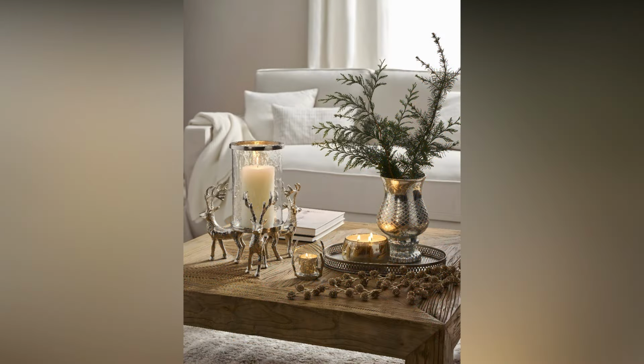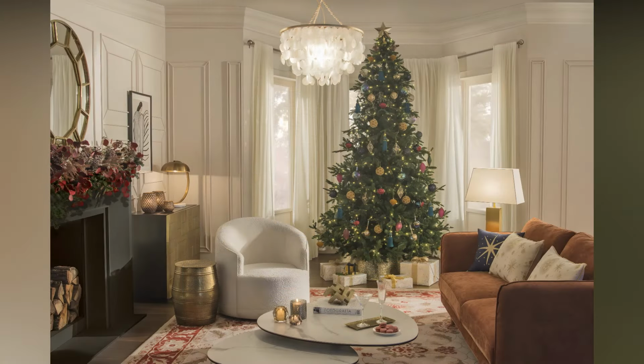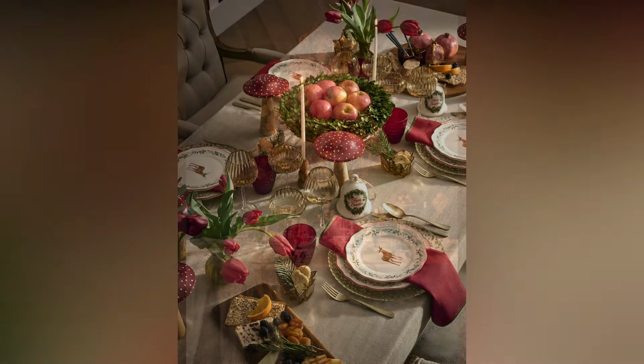It's a way to express your personal style and create a space that feels warm and inviting. Plus, the process of putting up decorations and then enjoying them throughout the season can provide a much-needed sense of comfort and normalcy, especially in these uncertain times.